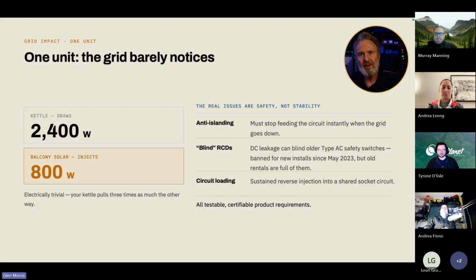But the blinding of RCDs. Now, this is where I get technical. RCDs, most people call them safety switches. They've been mandatory for a long time in Australia and New Zealand. But we were using in Australia a type called Type AC. It's an older model type, and they're not tolerant of any DC leakage coming from an inverter, and so they may not trip reliably.